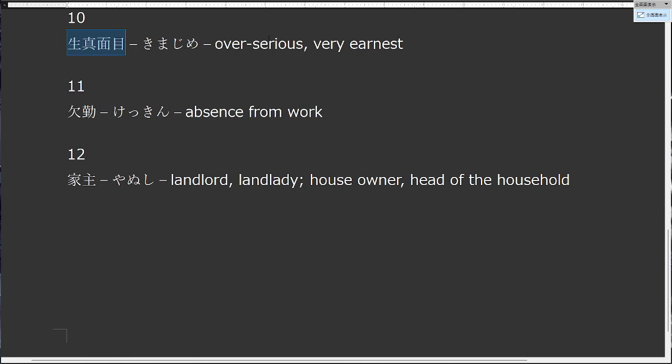Ki on the left side for life, me at the end for eye, and maji in the center kind of for having a true or earnest face. So this is kind of facing with a true and earnest eye, if you will. So ki majime is overly serious. So serious that you're staking your life on something.